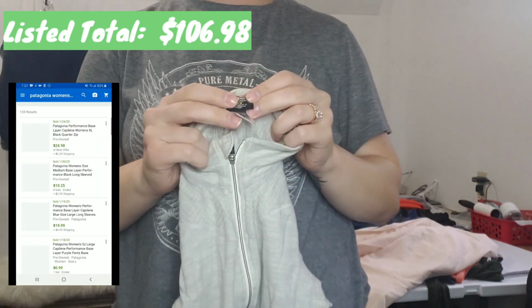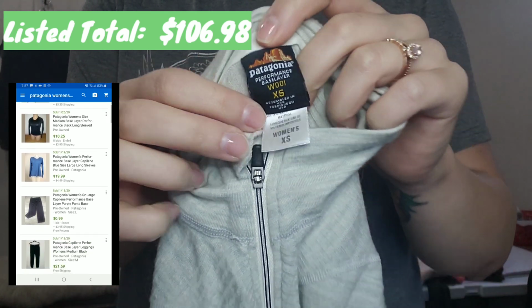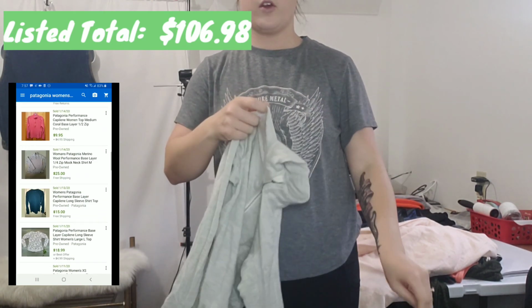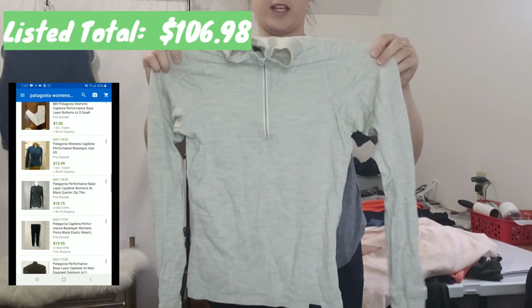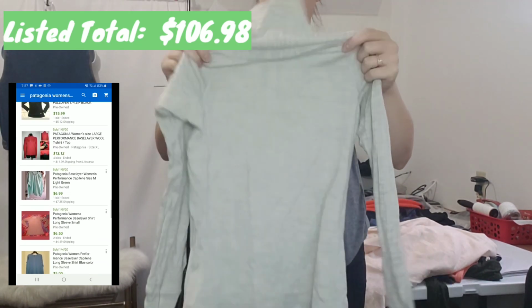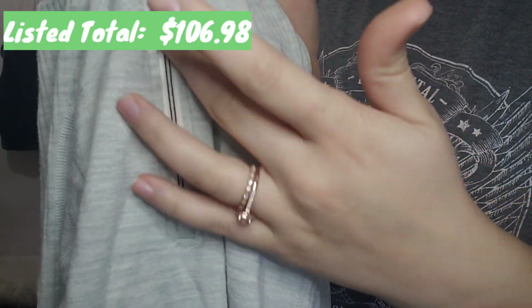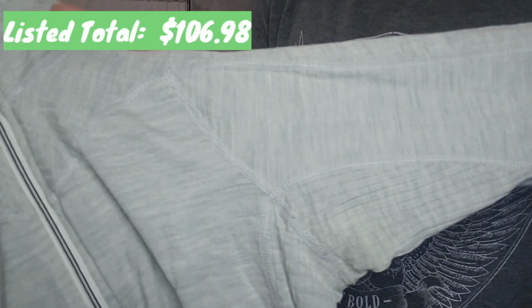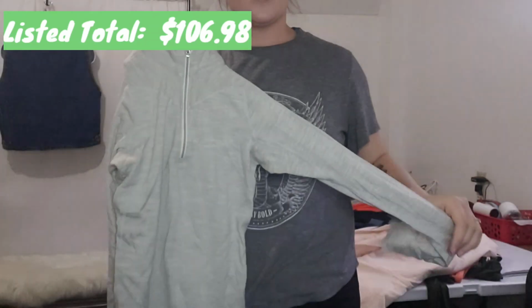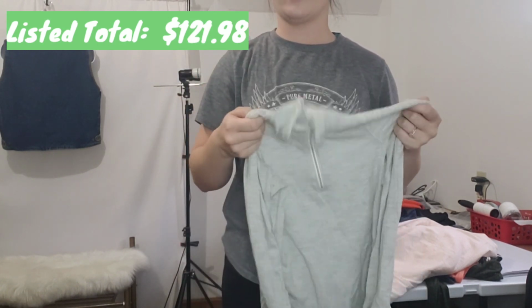I found this Patagonia women's performance base layer, size extra small. I pretty much pick up Patagonia no matter what. Even if it's a basic piece and I'm getting it cheap, I'll pick it up. This was at the bin, so of course I picked it up. It is a quarter zip, really good condition, even though I do think it's an older piece. Just a pullover base layer. You can see it looks like it's hardly been worn, like it's still super white right here. And it's got some ribbing detail throughout, which gives it a little bit of character. Based on the comps I saw, I'm going to list this for $15, and it should sell very quickly because the sell-through rate looked pretty good.